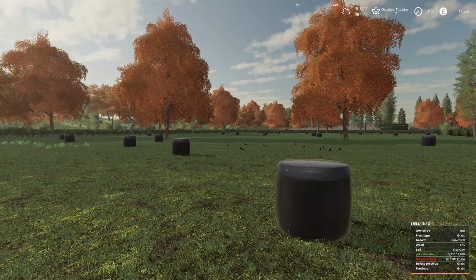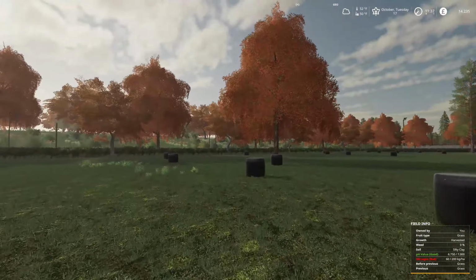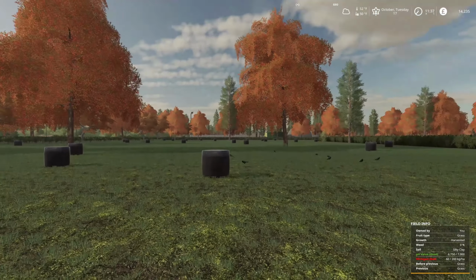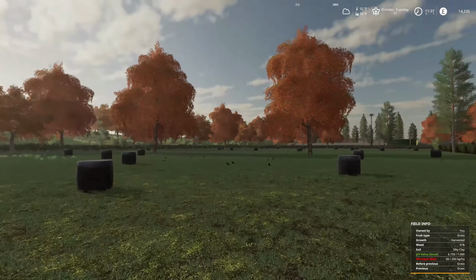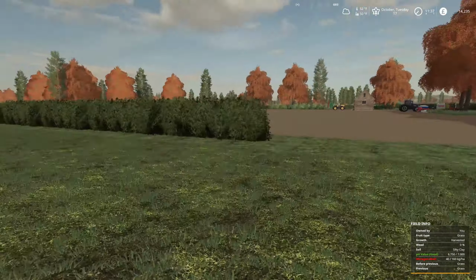Fall is really getting a hold around here. As we can see, the color on the trees is really turning. It's starting to look very, very beautiful around here with all the oranges and some yellows and a little bit of reds here and there.